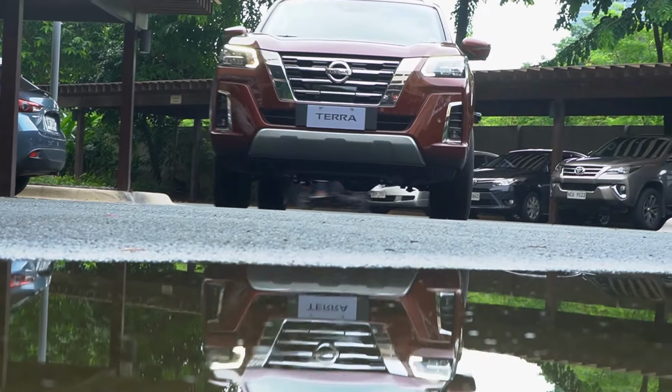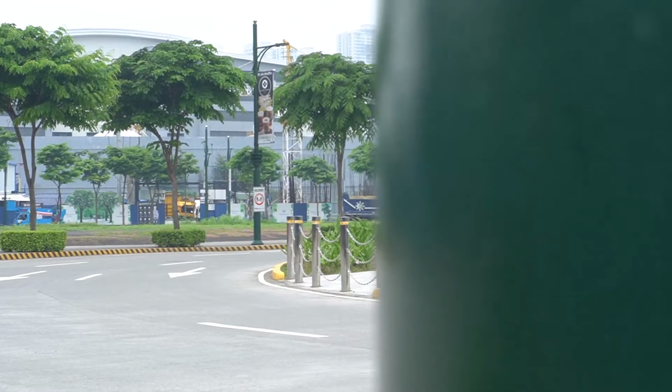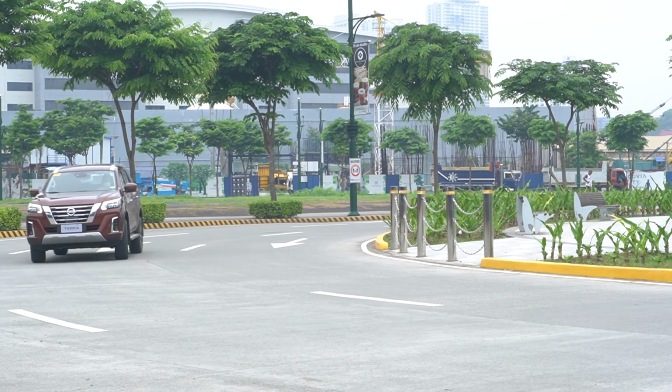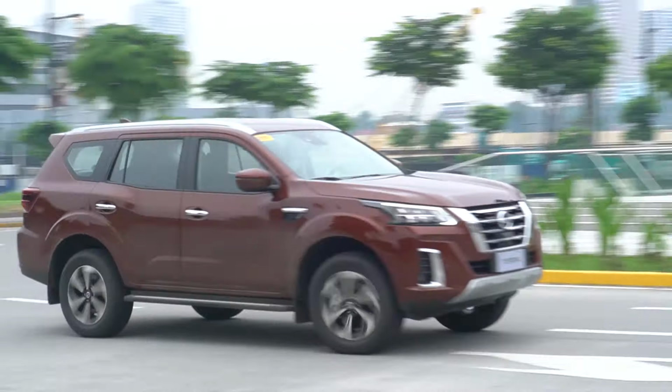You'll really know that it's meant to be a modern vehicle, and riding it makes you feel legit like a modern creature. And even while you're high up, you don't really feel much of the bumps, and it's a very smooth ride. And I'm not actually surprised, since I've also tried the previous Terra as well as the Navara, and they're both comfortable to drive and to ride in. So I'm not really surprised that it has the same performance for the new Nissan Terra.